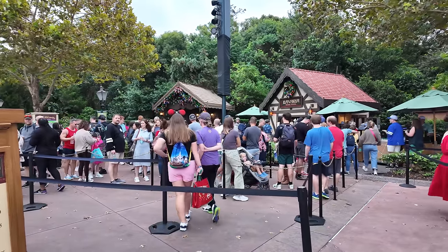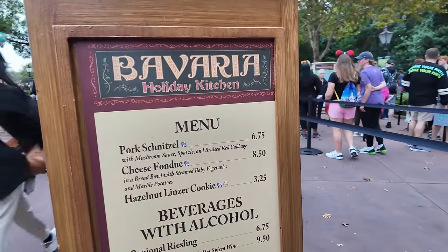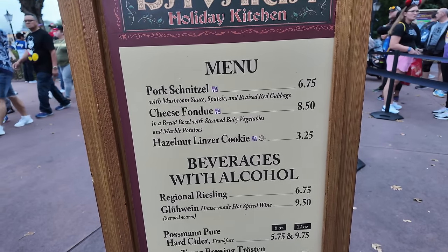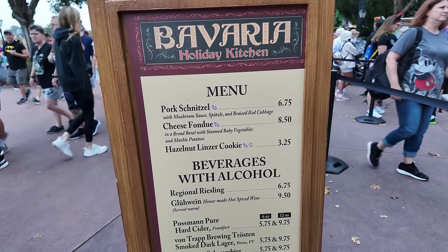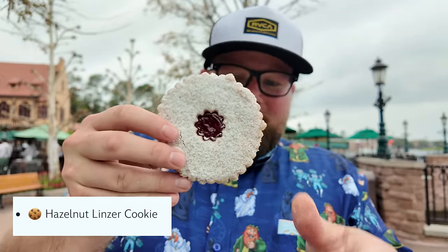We made our way up to the Germany Pavilion, and I'm so excited because I get to try the hazelnut Linzer cookie. This was my favorite cookie from last year, and I'm pretty sure it's probably gonna be the same one, unless they changed it. If they changed it, then we're gonna have to rearrange our cookie order here. This Linzer cookie's looking real nice. Take a look at that bad boy.